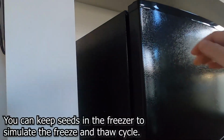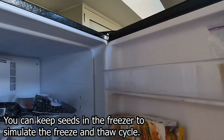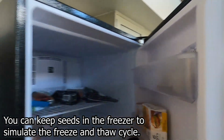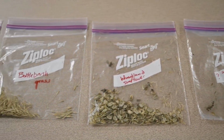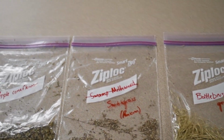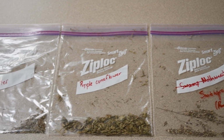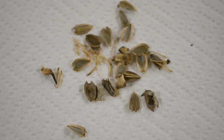Keep in mind though, some plants may need to go through a freeze and thaw cycle to germinate, such as a pawpaw tree. There's a link within the description that describes which native species may need a winter cycle before germinating. Once seeds are stored, they can last for several years, however it's best to use the seeds within a year or two. Typically, seeds can be planted or sown any time of the year.